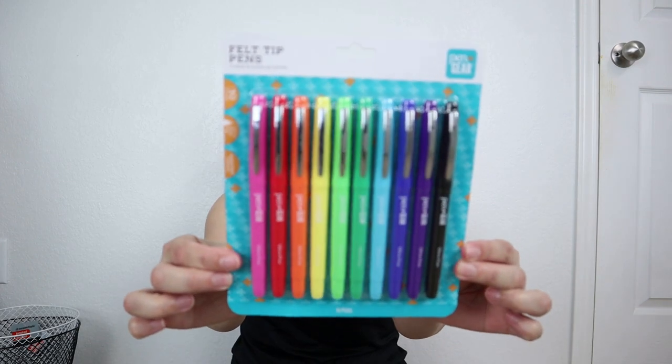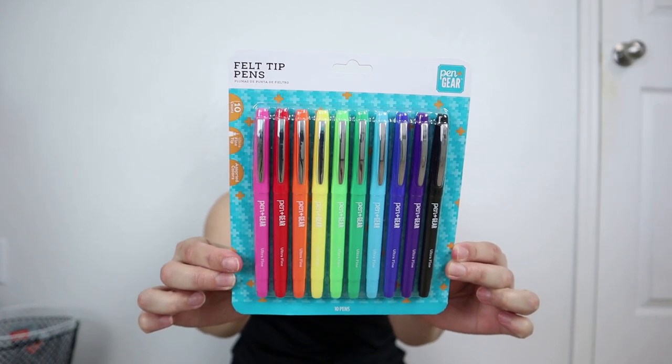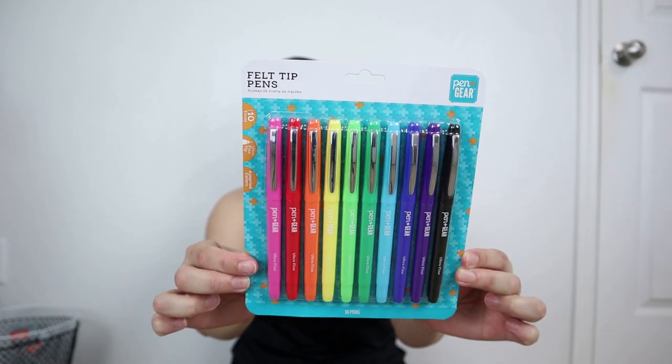My youngest also got these felt tip pens from Pen Gear because I got her a planner, and I'll show you guys that in a minute. So she can do stuff in her planner, but also for school she can do things. And both my daughters, like I said, don't really need a dedicated binder, because they're going to be doing most of the stuff online. My daughter, I already saw in her book, has a workbook. So she'll be doing stuff in her workbook, and then they scan it and send it in.